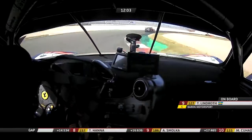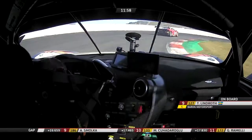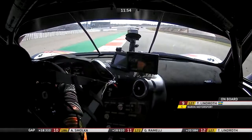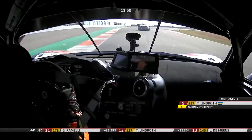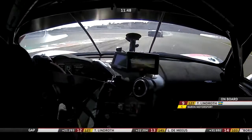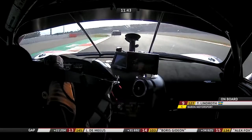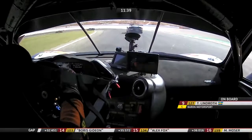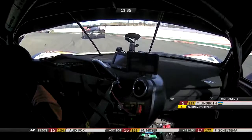Von Skeltemar is back out again. The Kessel team have done work on the car and he's back out on track once again. Eric Chung leading from Ernst Kirschmeyer. Then it is Christian Kinch in P3, Ken Abe P4. Then it's Corinna and Thomas Gosner P5 and 6 in the Shell class. On board with Tommy Lindroth then. The Baron Motorsport driver chasing down Giuseppe Romelli ahead in car number 172.